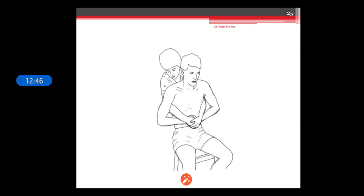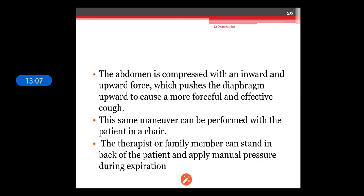Like here you can see, the same maneuver can be performed with the patient in a chair. The therapist or family member can stand in the back of the patient and apply the manual pressure during the expiration. We have to make sure some precautions are taken care of. Avoid direct pressure on the xiphoid process during this maneuver. It is very important. The abdomen has to be compressed properly.